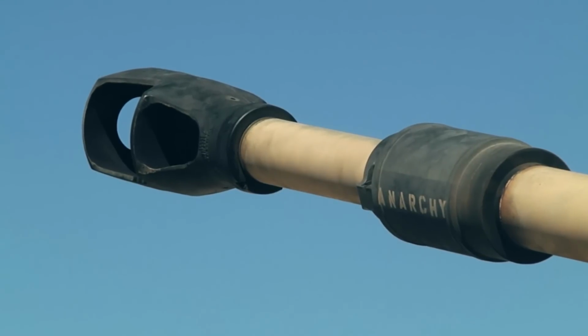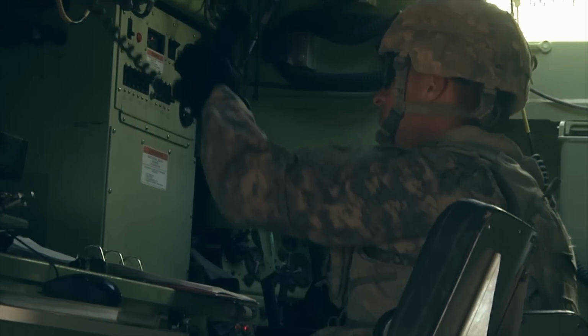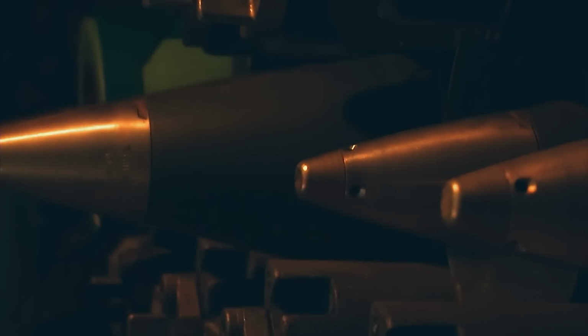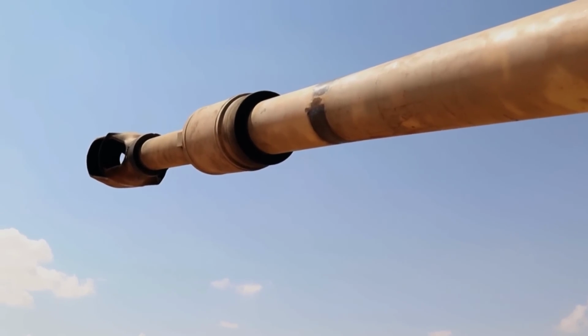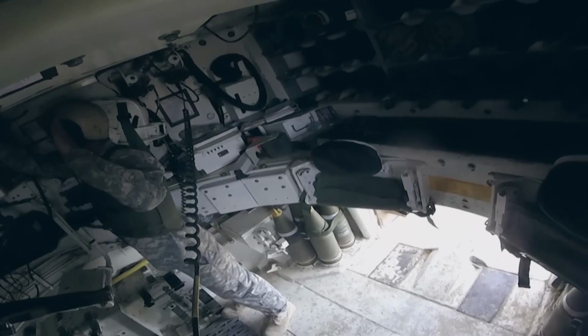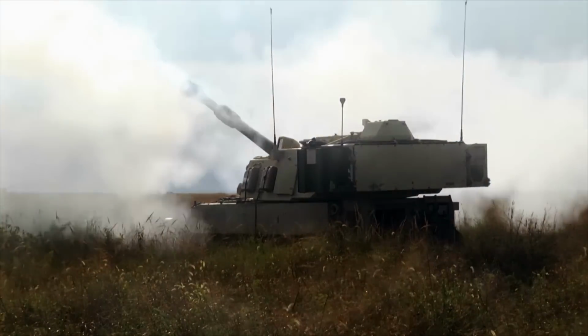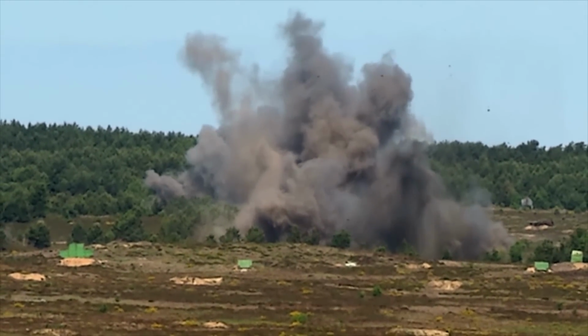And the firing range of the Paladin has been extended from 24 to 30 kilometers with conventional shells by fitting a longer, lighter 6-meter barrel. Range that extends to 40 kilometers with the use of rocket-assisted guided projectiles. And it is those shells that do the damage.